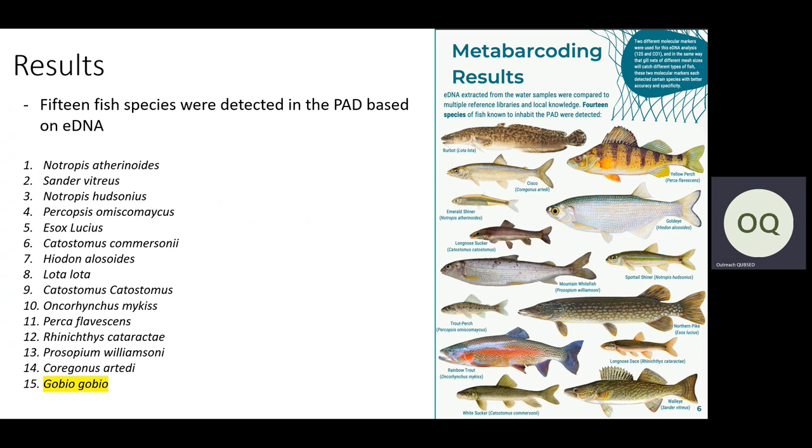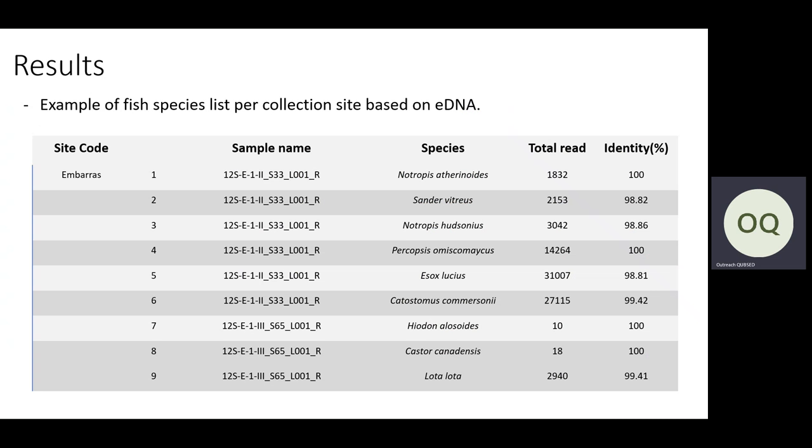And it could be an aquarium release. Hopefully it's just some sort of methodological fluke, but we've never worked with gobio in my lab, so it doesn't seem like it would be contamination. Nothing showed up in any of our negatives. So I'm a little worried about that one. We may have picked up an invasive alien species in the pad.